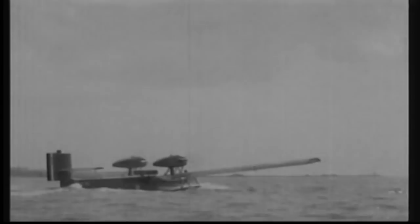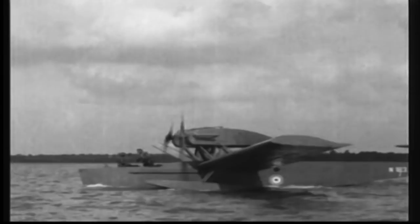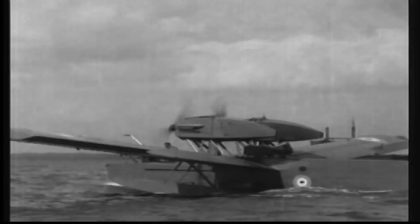Since the mid-20s, Britain's Air Ministry had been carrying out tests on all-metal seaplanes. Its prototype monoplane featured twin engines and a streamlined design. Metal hulls were about 25% lighter than wooden ones, and when the water soakage of a wooden hull was taken into account, the weight saving was even greater.